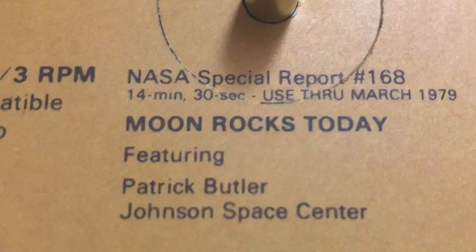NASA, the National Aeronautics and Space Administration, has presented a special report, Moon Rocks Today, a look at a legacy for tomorrow. Willard Scott speaking.